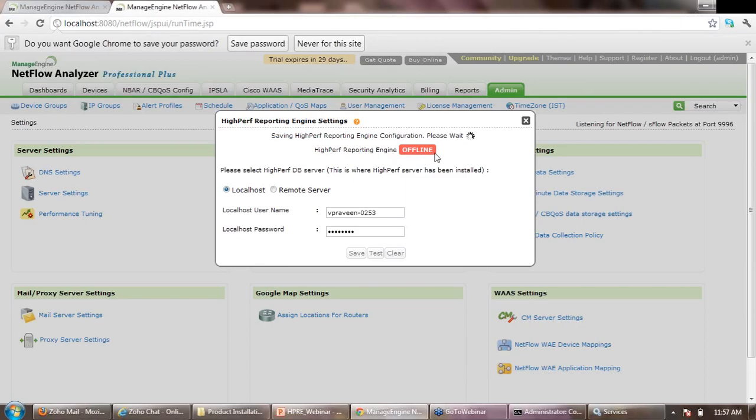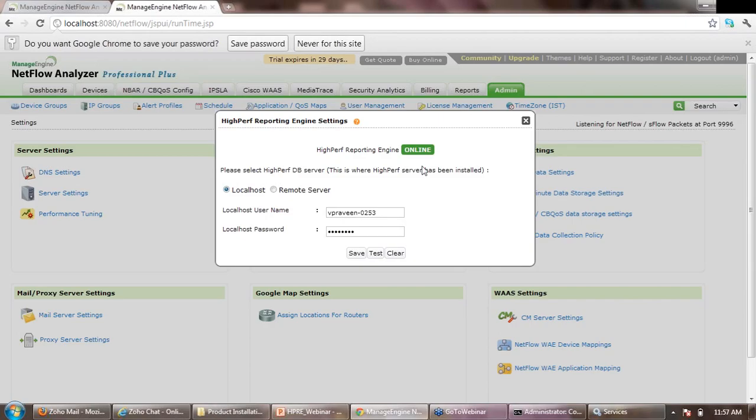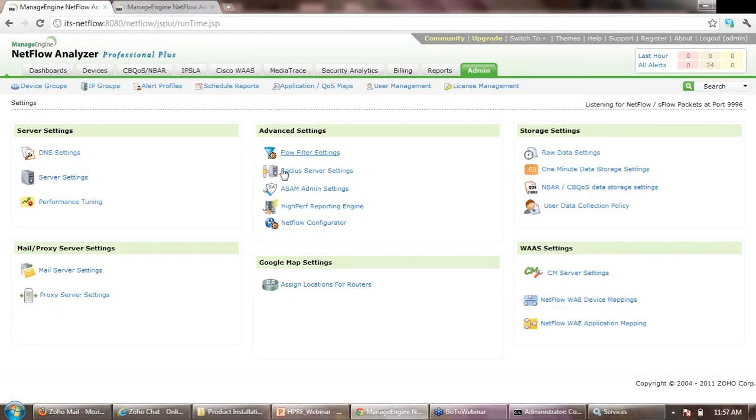Connect to the user interface, and you have to configure the HighPerf Reporting Engine now. Under the admin tab, you'll have the advanced settings option where you can find the HighPerf Reporting Engine configuration. If the DB server is running on a remote server, you have to select the remote server option, specify the IP address or the host name, and the Windows username and password or the Linux username and password. It should be an administrator password or the root password for Linux. If it is running on a local machine, then select local machine and specify the username and password for this machine in order to connect to the HighPerf DB server.